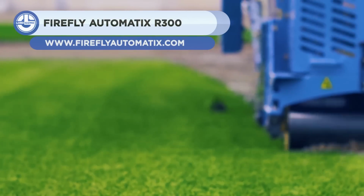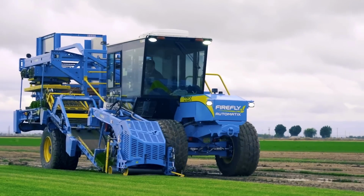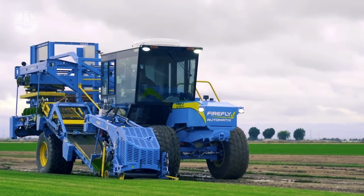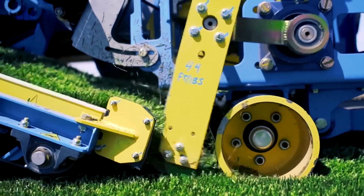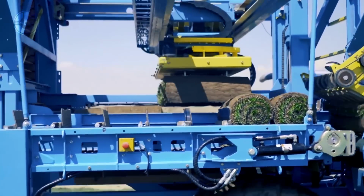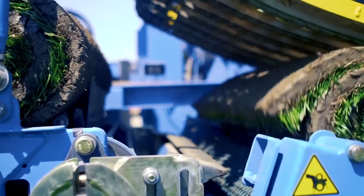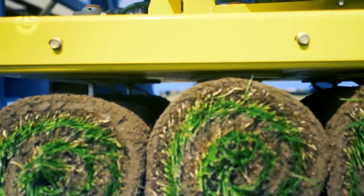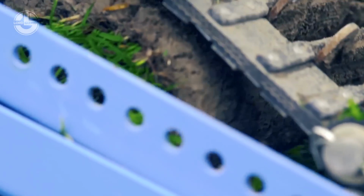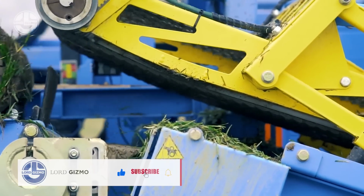First up, we have the FIREFLY AUTOMATIX R300. It is an automated roll harvester manufactured by FIREFLY AUTOMATIX, a company that specializes in automated turf equipment. It can harvest turf grass bundles automatically and efficiently, and its cutter head is durable and capable of cutting grass with precision and speed. The machine has a roll-up system that operates silently and produces dense rolls.